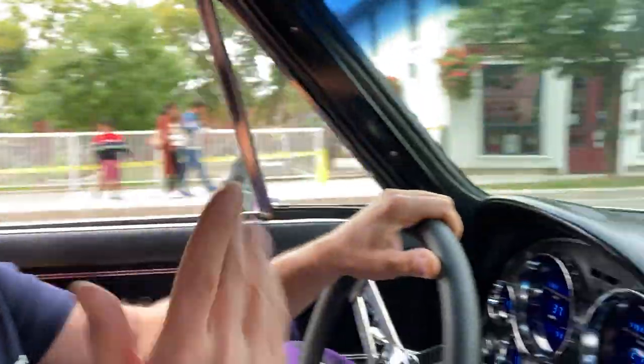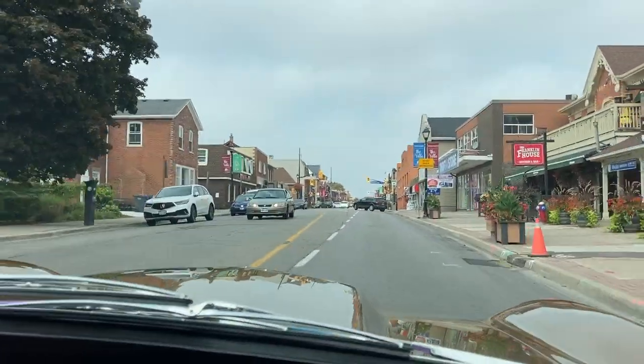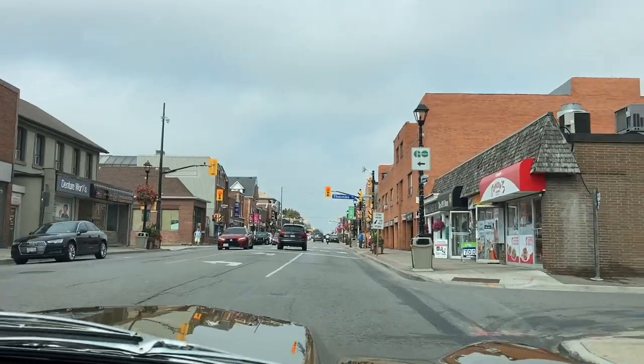Visibility isn't that bad with the split window. No, I can see the car behind me. Plus, if they're behind you, they're too slow anyway. That's right.